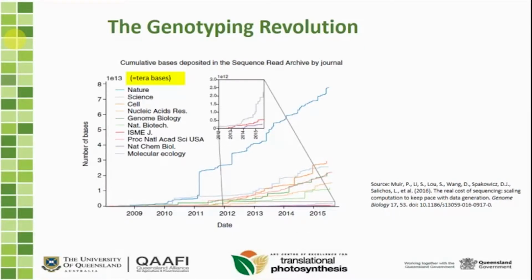So I just wanted to tell you, we've really had a genotyping revolution. Basically, genotyping, or sequencing, has increased exponentially in the last few years. This is just the number of papers that have been published on sequencing, and you can see that even in the last few years, that has really increased incredibly. We're talking terabases of base pairs that have been sequenced across the disciplines.